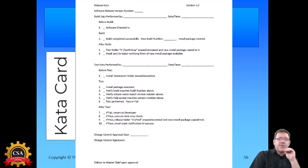And so you know what I did? I pulled out my employee onboarding Kata card and I added a checklist item that said, be sure to show them where the restrooms are. From that point on, every new employee got to see where the restrooms were. So you see how this works? Very systematized.